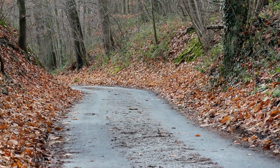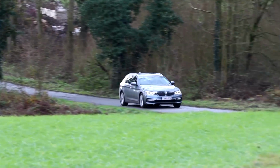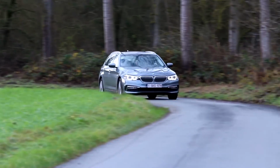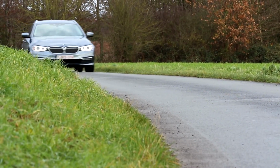Honestly, if I were to get a 5 Series right now, I would probably get a Touring because it's more practical and to me it looks better. But as far as handling and all those sporty things, obviously the sedan is gonna be better, it's gonna be a bit lighter, and so on. But since sportiness is not everything that matters to a regular person, you have to know that this car is super quiet on the inside.